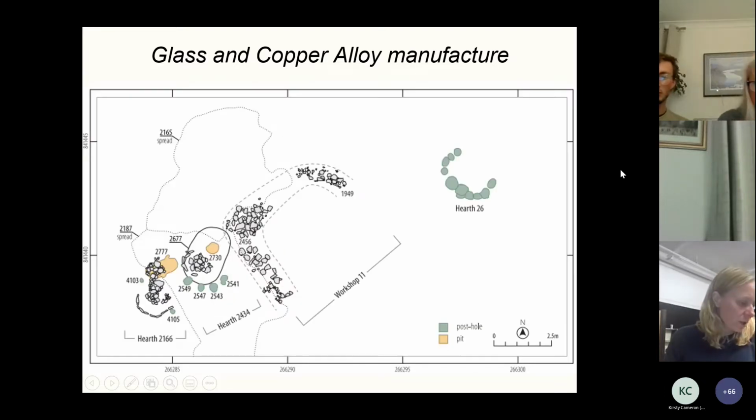So their distribution shows that the manufacturing hub for glass and copper alloy objects was with 3 hearths, 2 are shown here, and a turf-walled U-shaped workshop. The chronology of these industries is not well understood, but a single radiocarbon date from the final firing of one of the hearths shows that these events took place at some point between the 2nd century BC and the early 1st century AD.